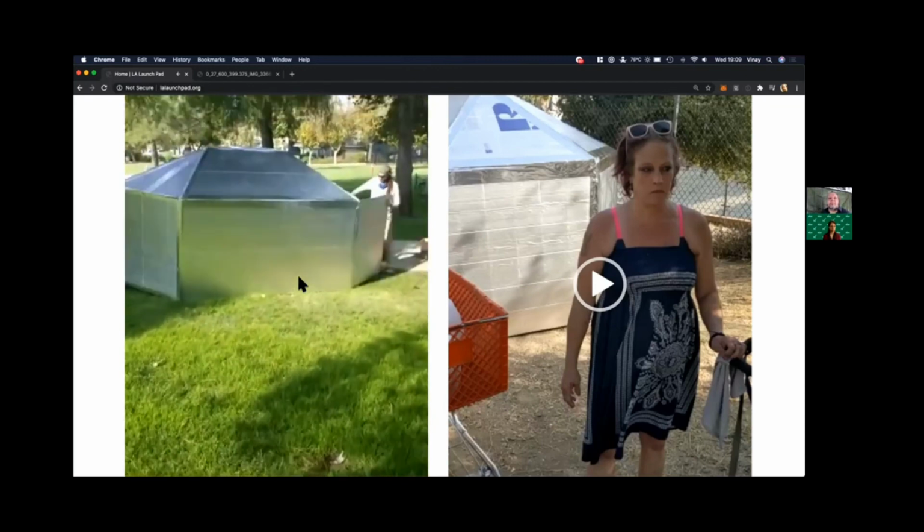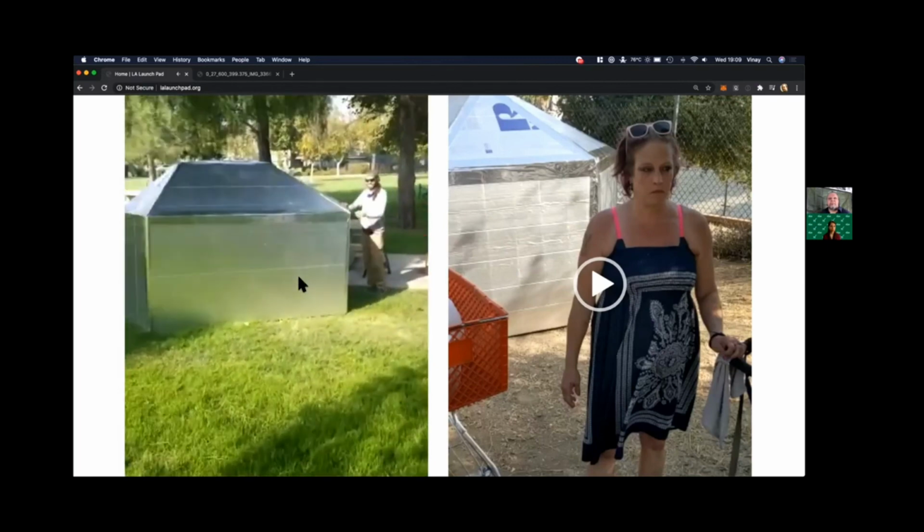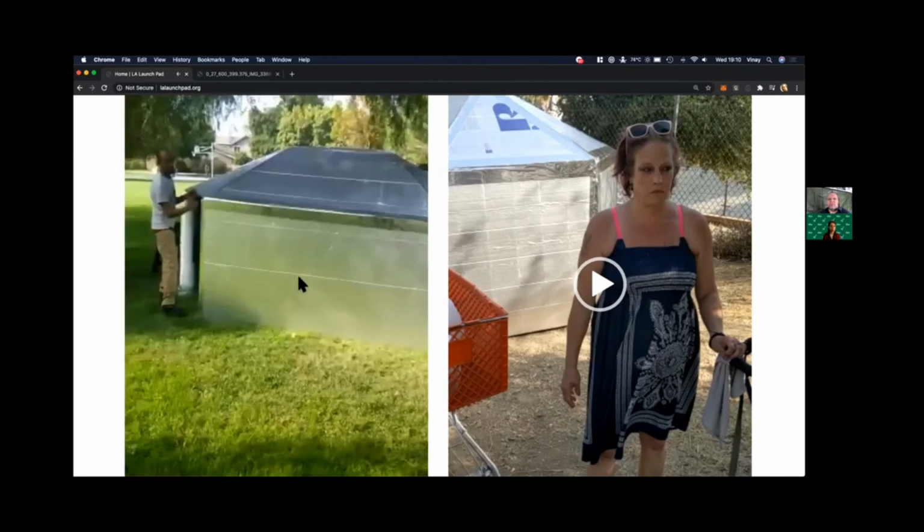You're not kidding. Right. That was so much faster. Really simple. And then they just tape those 2 seams on the ends of the board, and then the shelter is up.